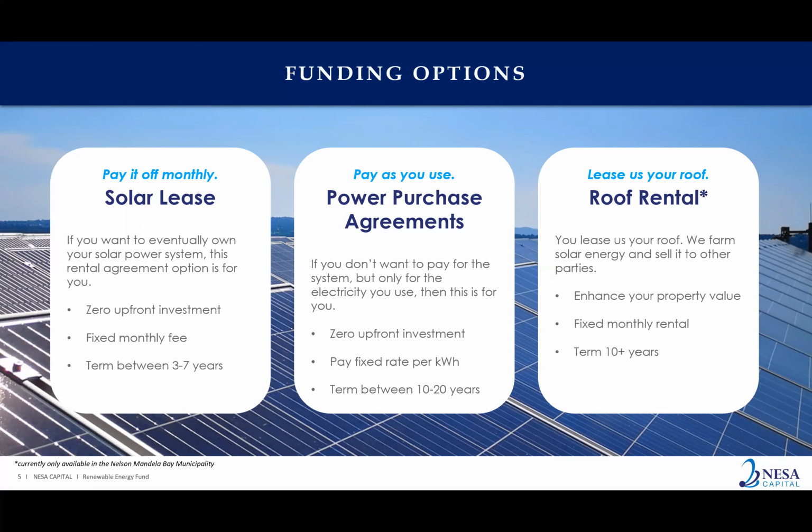But where we've also done roof rentals is for property owners who want to enhance the yield of their portfolio. Essentially, what we do is we enter into a power purchase agreement with them. We sell the power at the same price as the grid. And then on the back of that, we would sign a roof rental agreement where we pay the property owner a fixed monthly rental for the roof.